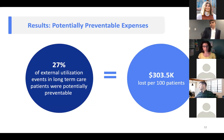So moving to the results of this study, a very impactful overarching result was the prevalence of potentially preventable hospitalizations and then the expenses that came with that from the sample. Our results showed that 27% of total external utilization events in long-term care patients were deemed potentially preventable. So these external utilization events included inpatient and outpatient services, acute hospitalizations, ED visits, and ED visit transports.